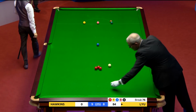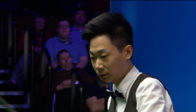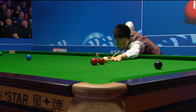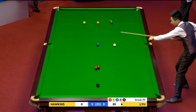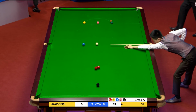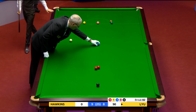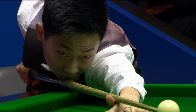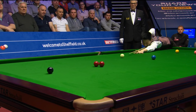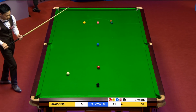So he's had 125, 72, 60 odd, 91 in 5 of the last 6 frames. He's going to need another one of these mid-distance pots to keep the break going and possibly get a century. Easy game, isn't it?